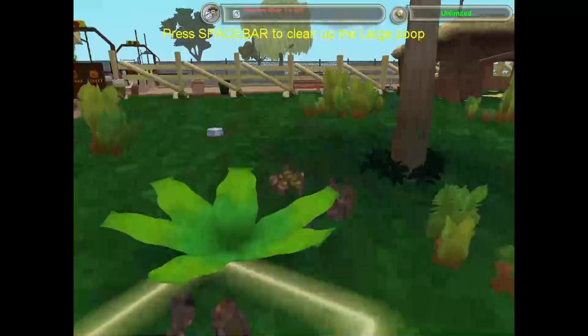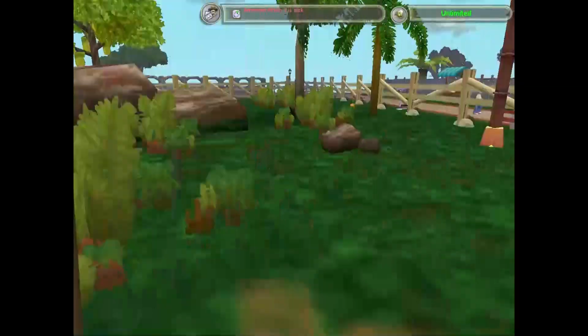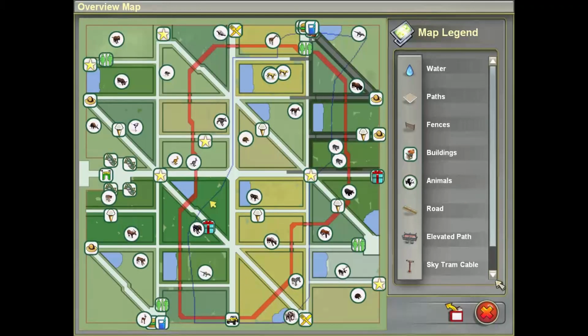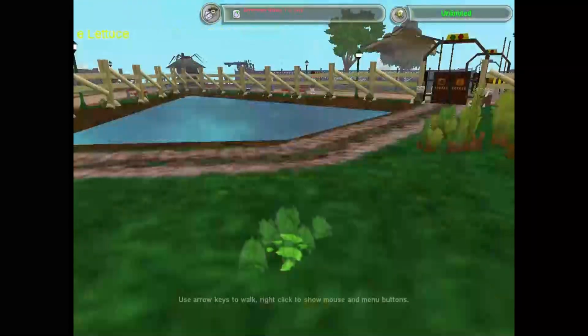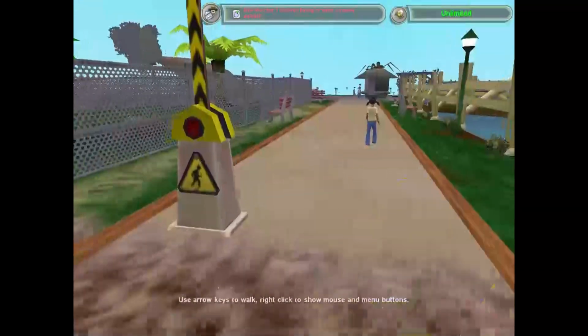And here, oh, what animal was in here again? Pygmy hippopotamus. Where'd that pygmy hippopotamus go? Oh, it died on me too. What's with all these animals dying? Don't I have enough zookeepers? Oh.